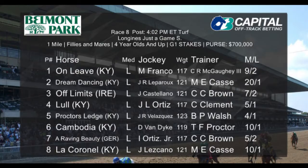Also underneath, on lead, the number 1 horse went out for Shug, Manny Franco. This horse has been a mile of consistency. Loves this turf course here at Belmont. 4 wins and 5 starts here at Belmont. So a horse for the course there with On Leave.